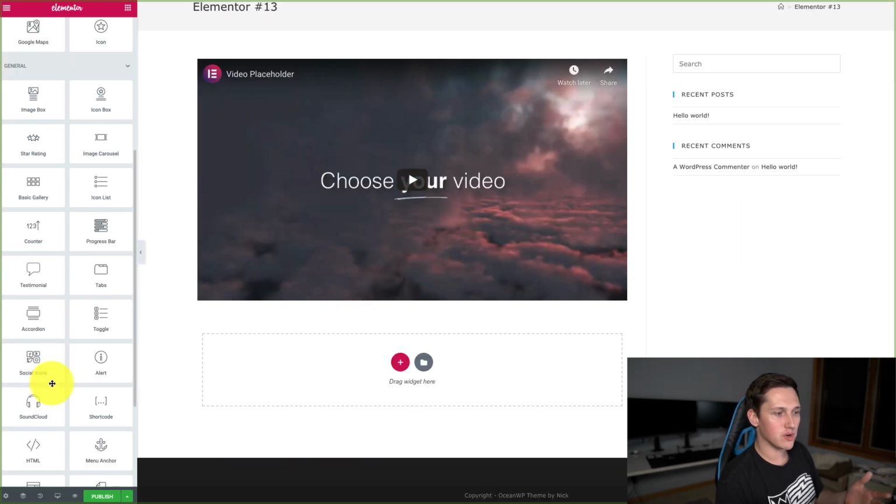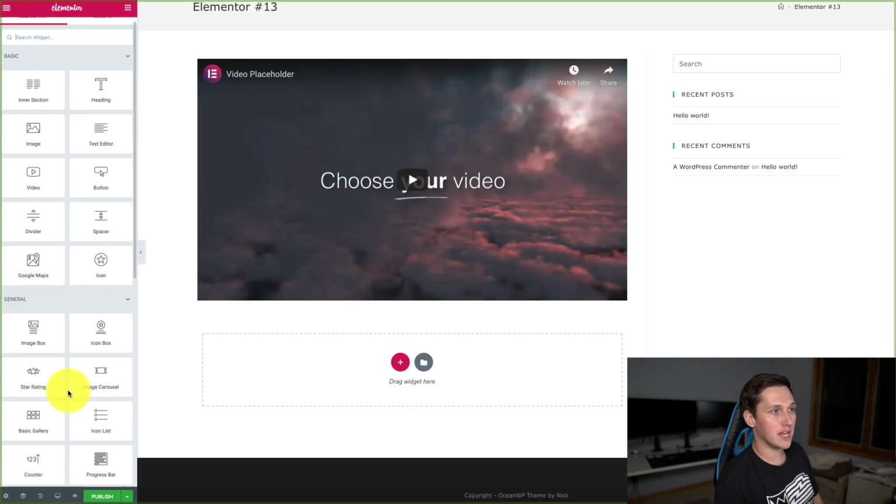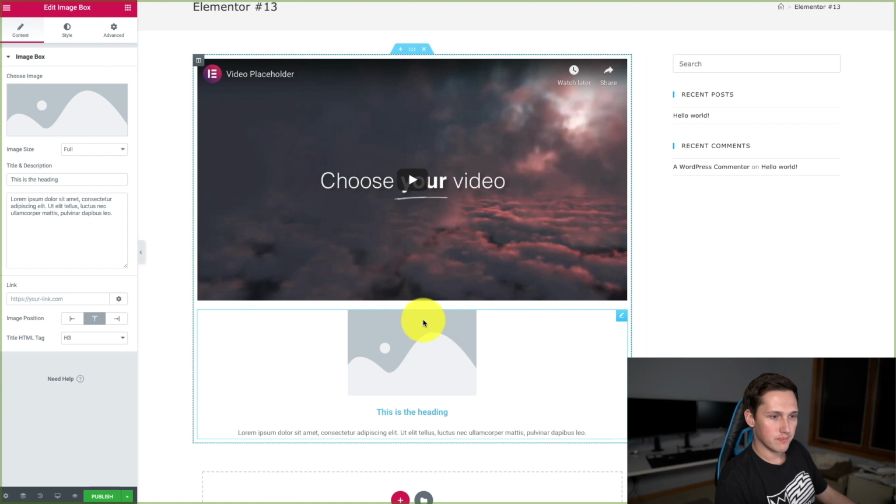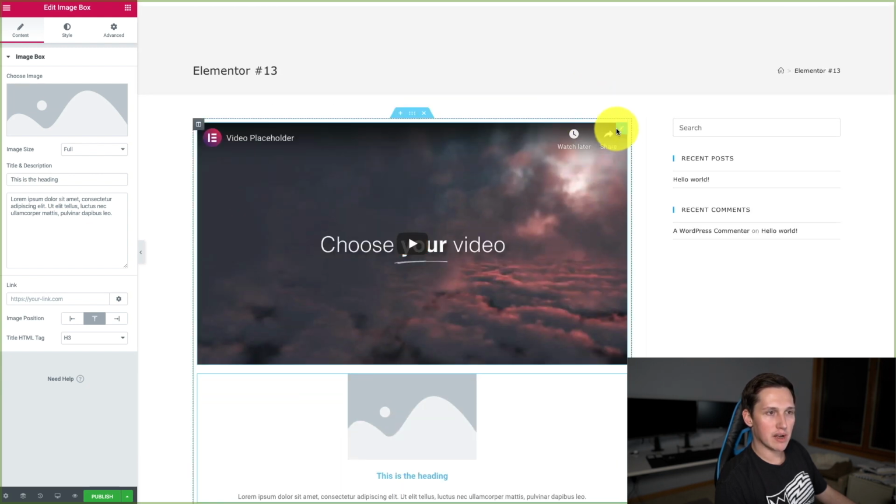The cool part about Elementor is it allows you to build these pages and then you can save them so that you can basically reuse them over and over again. So let's say, for example, that on every product page, I want to have, let's see what this image box looks like. So let's say I want to have this image box on every product page.